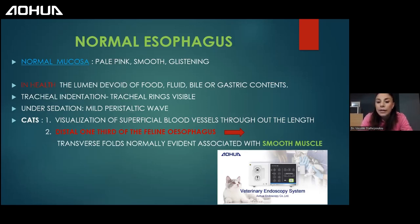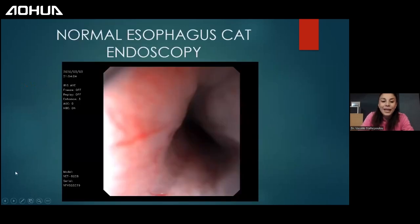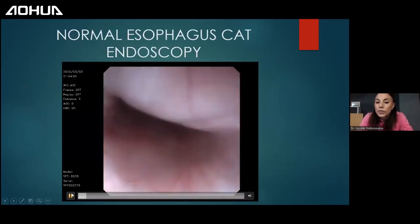The very characteristic feature of feline patients is that in the distal third of the feline esophagus, we have these rings, these transverse folds that are associated with smooth muscles. So this is how it looks. This is the last third of the esophagus in cats, and you see how prominent the vessels are. So you can easily distinguish between feline and canine patients, even if you don't see the outside and you only see a lumen. Let's go and see how a normal esophagus looks.